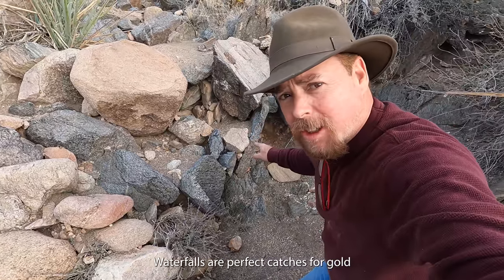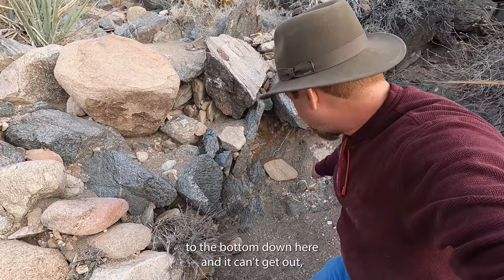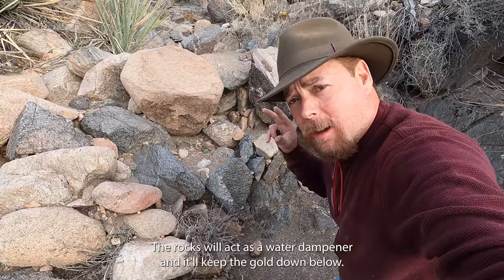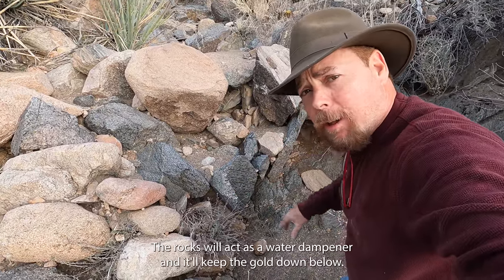Waterfalls are perfect catches for gold because the gold gets to the bottom down here and it can't get out. Especially if there's a huge collection of rocks. The rocks will act as a water dampener and it'll keep the gold down below.